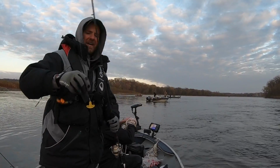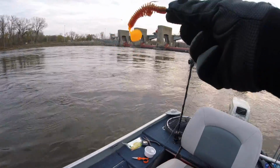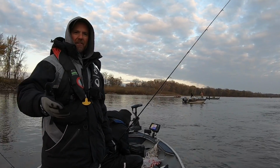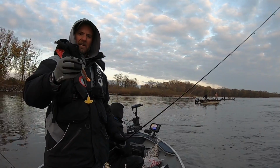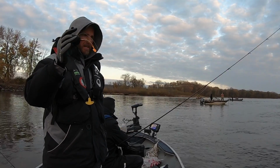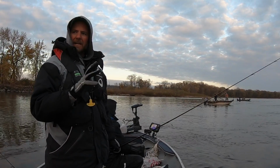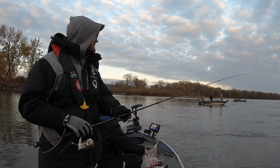I'm using a Beef Fishing Tackle paddle tail ringworm. But the biggest thing is having some weight where you can get that bait down and feel the bottom. A lot of times with soft plastics, all you're doing is reeling, feeling the bottom, reeling that thing up and just holding it roughly 6 inches off the bottom. And they'll hit it. That's how I caught my one walleye today. That's how they do it here.